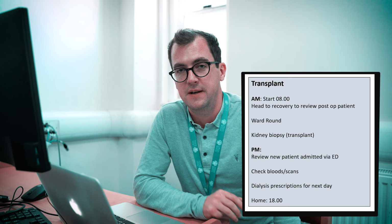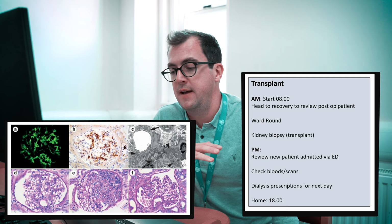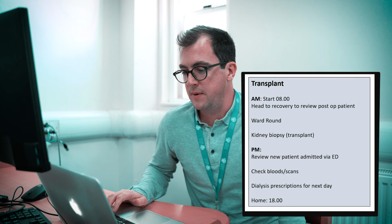So these are some of the histology slides. These are interpreted by renal histopathologists, but we do learn how to interpret them as a registrar. And there's an exam that we do that has a few histology questions in. And there's a biopsy meeting normally once a week, where we can review all the biopsies within an MDT.